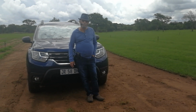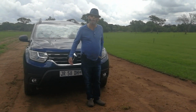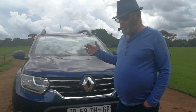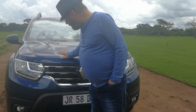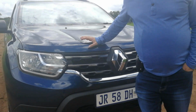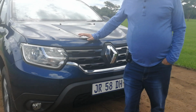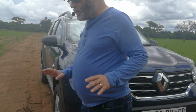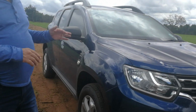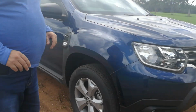Renault Duster is quite a familiar sight on the Motivator's driveway, and we've done a number of tests on it. But you know, it keeps impressing. It may be a Dacia at heart, which means obviously Renault's Romanian cousin, which means it's a little bit boxy, a little bit utilitarian in some ways. But then, of course, Renault have added a lot of extras and luxuries to it.